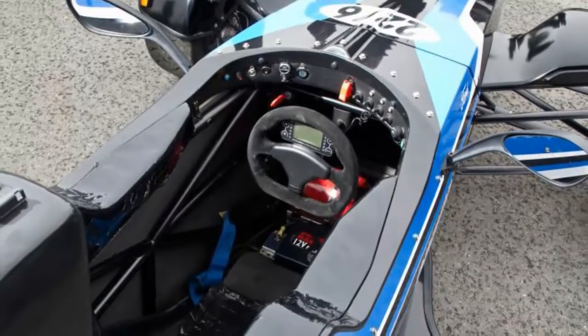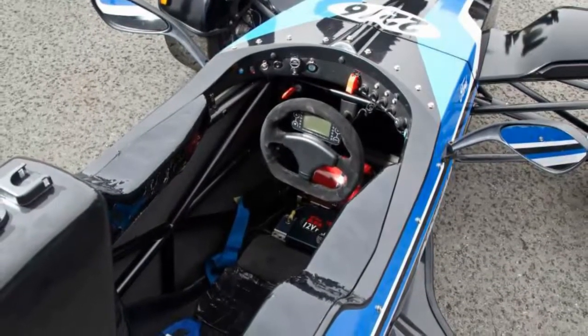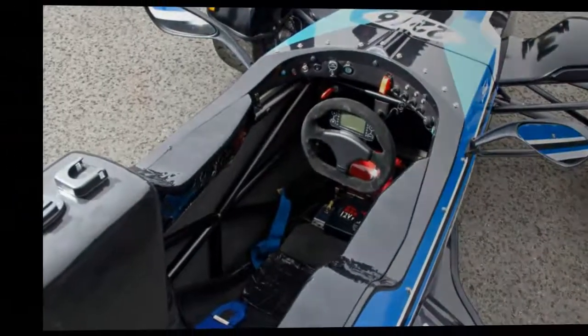As it stands, the EcoBoost is just an exercise in the possible. And you can't buy one because it's a one-off.